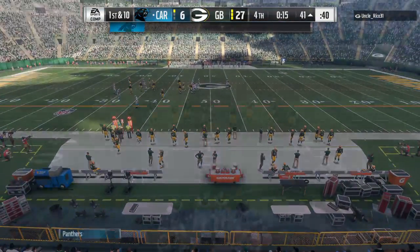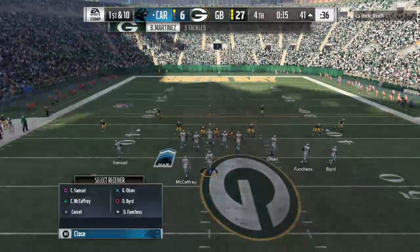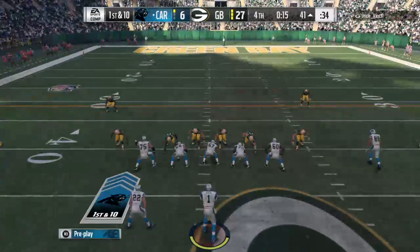Man, defensively, that hurts. They got him out of his rhythm. They had him hemmed in, but somehow he was able to tuck it away and get away for a gain.